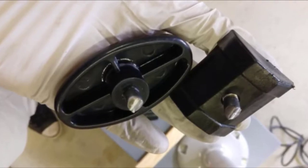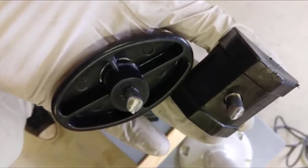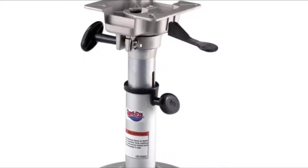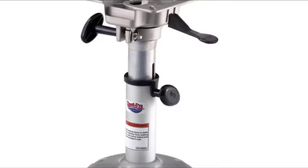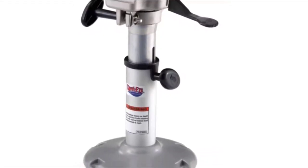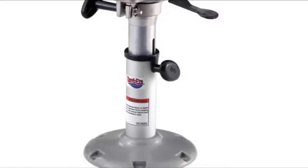You can manually adjust the seat pedestal between 14 inches up to 20 inches so you can enjoy the comfort you desire. This device is a prominent choice because of its ergonomic controls. You'll be stunned by its wobble-free motion feature. In addition to this, this seat mount allows 360-degree rotation and a 3-degree tilt.